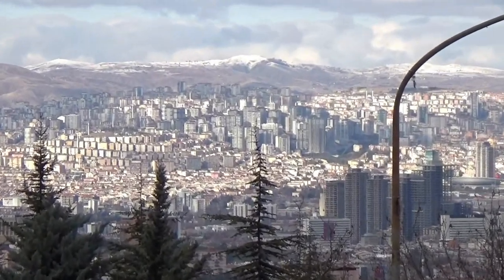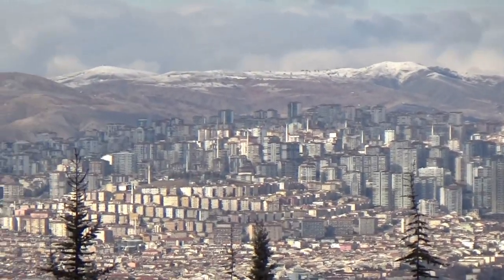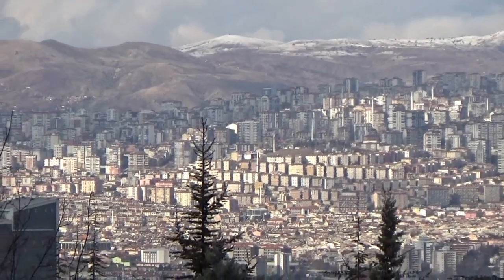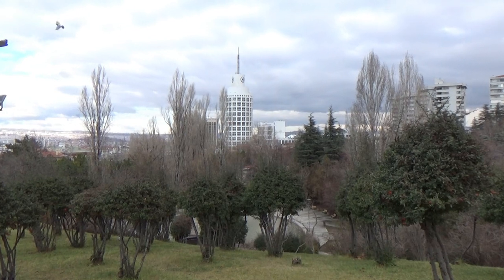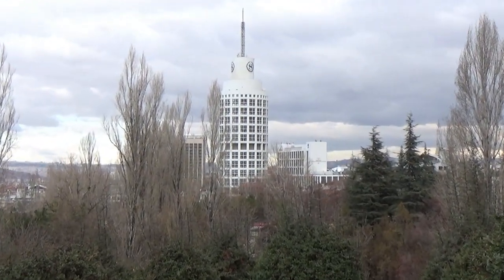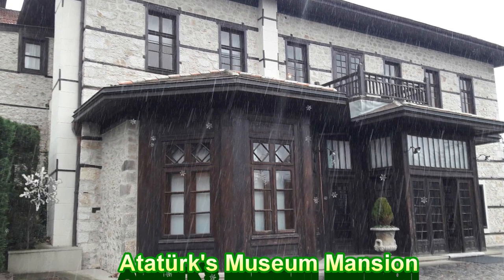This area of Çankaya is home to several diplomatic missions and embassies. In the old days, there was terrible smog in Ankara, so all the diplomatic staff insisted on being housed in Çankaya and Gazi Osman Pasha because it was much higher up and it escaped most of the pollution.